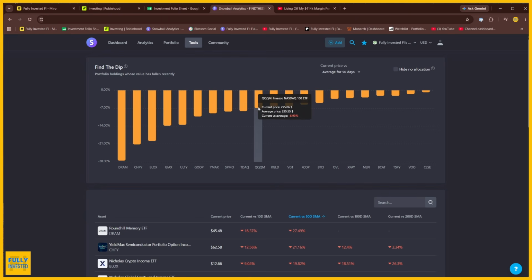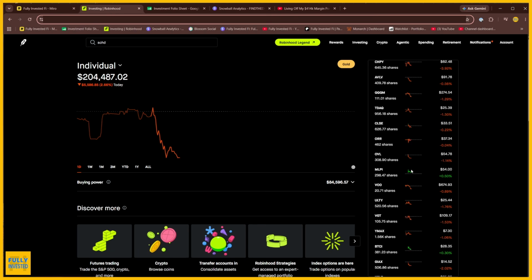So SPMO, QQQM, which is close by, and this is on the 50-day moving average, and VGT a little bit more behind there. And I'm thinking I'll just do SPMO this week. It's down the most on the growth side of things. So let's just do that.